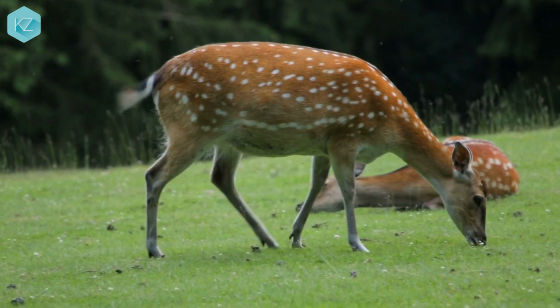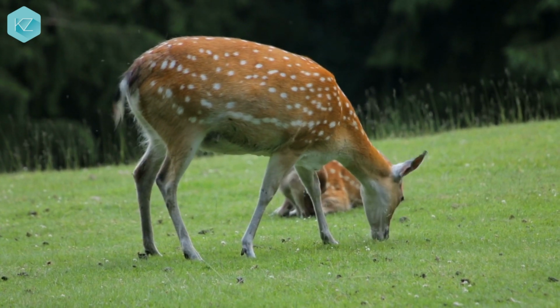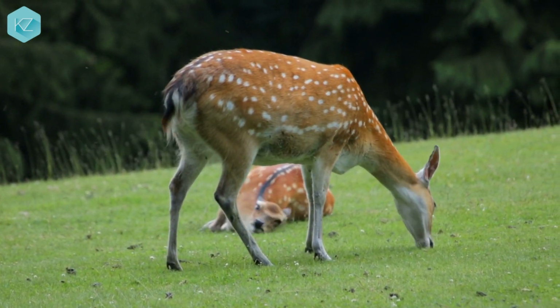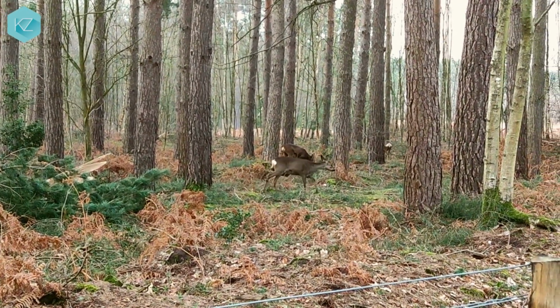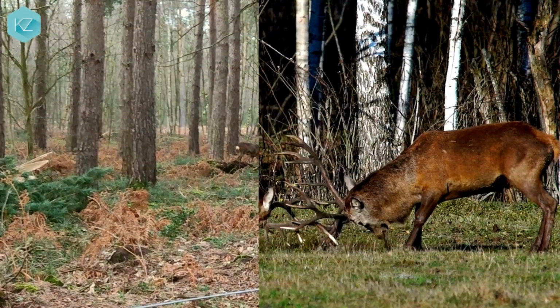Scent marking is another important form of communication among deer. They have scent glands located on different parts of their bodies, such as their hooves, forehead, and preorbital glands near their eyes. By rubbing these glands on trees or the ground, deer leave behind their unique scent, which can convey information about their presence and territorial boundaries.